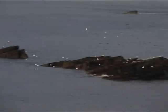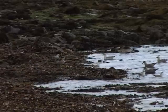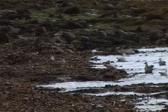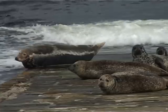However, it is the rugged wildness and the wildlife that brings most visitors to the bay. The shoreline is teeming with land and seabirds. There is also a chance of seeing the colony of grey and common seals that lays on the rocks and the slipway most of the year.